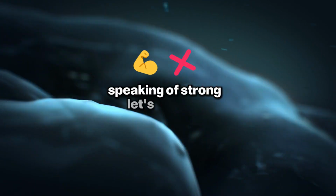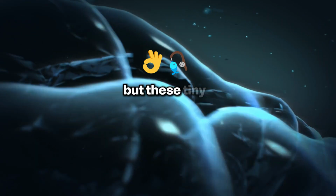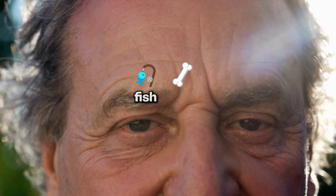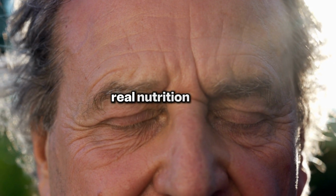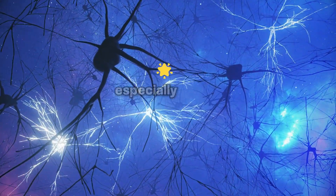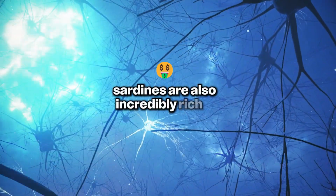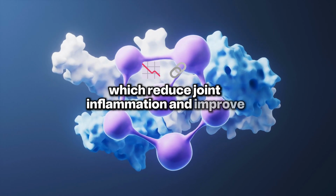Speaking of strong, let's not skip over sardines. They may not win any beauty contests, but these tiny fish pack a serious collagen punch. Why? Because you're eating the whole fish, bones, skin, and all. That's where the real nutrition lives. Those soft bones are loaded with calcium and collagen, especially type 1 collagen, which is essential for strong tendons and ligaments. Sardines are also incredibly rich in omega-3 fatty acids, which reduce joint inflammation and improve mobility.